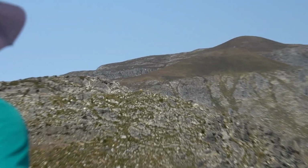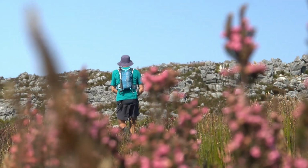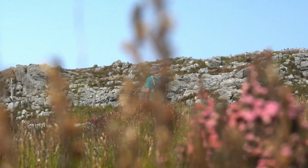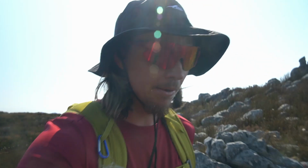There's the triplets, huh? We're about 12 k's in and climbed 1,200 meters. It's taken us just over 3 hours. And we can see Emerald Dome. After that, there is a big gap, big drop, big gap that we have to navigate.